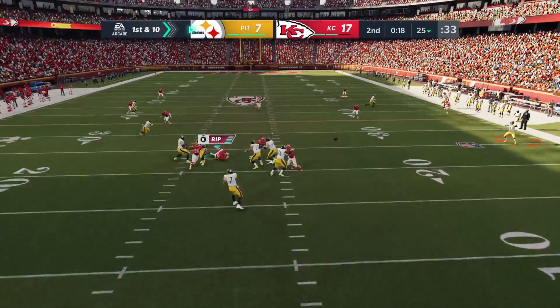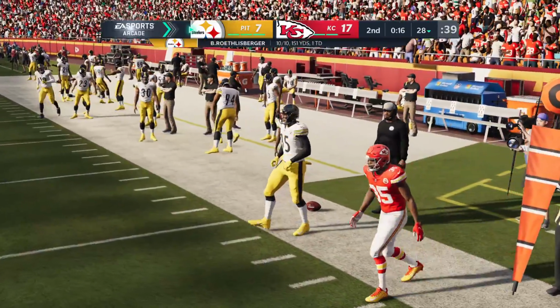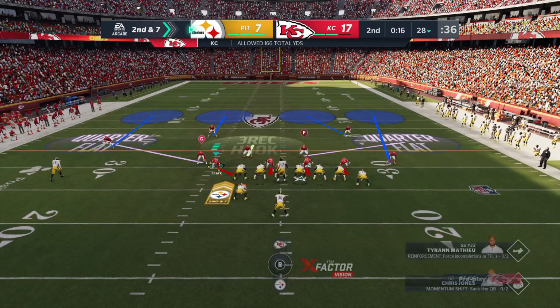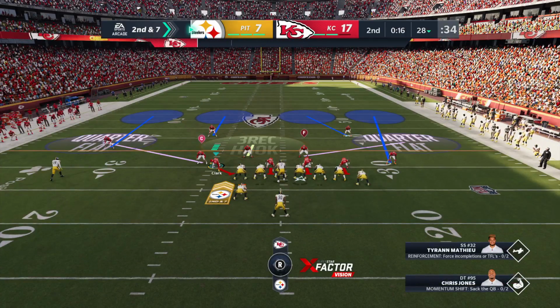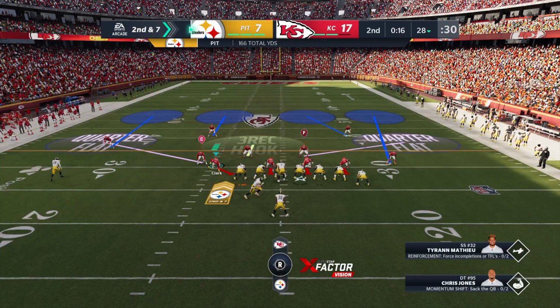Here's Roethlisberger to throw. To the right side to Eric Ebron. And he'll get this up past the 25 before he's out of bounds. 3 yards the gain there, second down. It's a pickup of 3. Brings up second and 7.